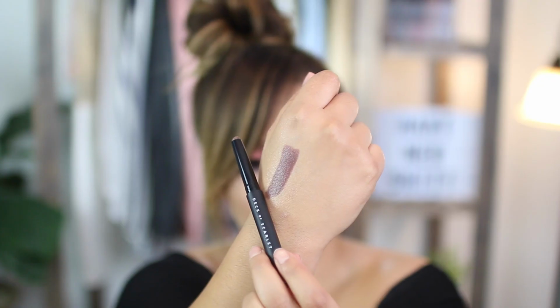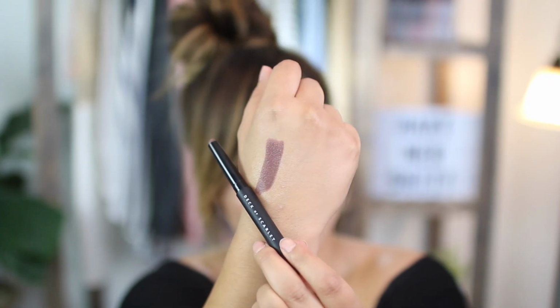You also get a lip product, which I'm probably not gonna use because it's a little bit more of a cool tone, kind of like a purpley color, and that's just not the vibe I'm going for. So I am gonna be using this.